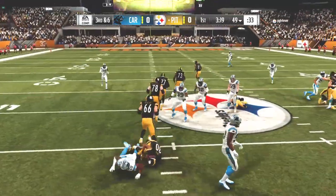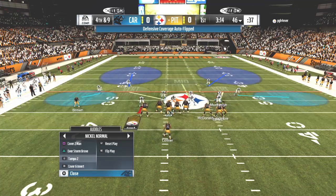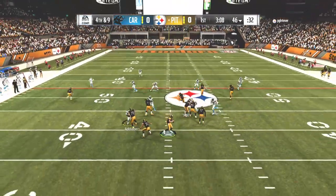On 3rd down, that's Conner, and this one goes nowhere. Losing yardage on the play back at the 46. That'll set him back with a loss of 3 on the play, and that'll bring up 4th down.